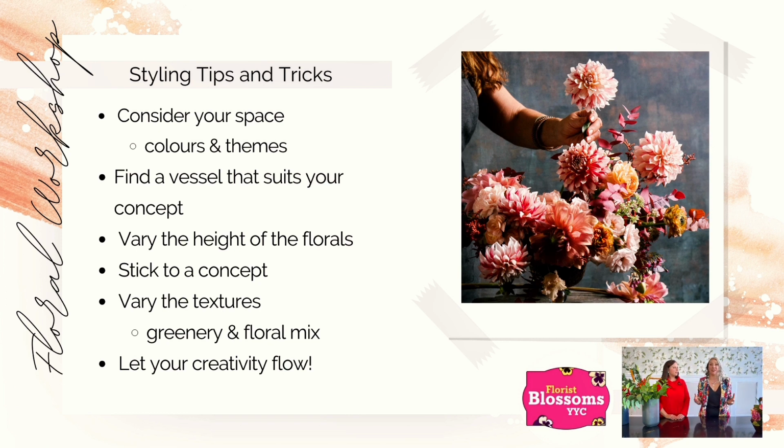Or making pops that are going to enhance that. A vessel that suits your concept was the other key. Something that's, you know, where is it going to be? Is it high, low? Is it on a shelf where it's going to bend your flowers over if you try to shove it in, or something that's a far focal point? So it's got to be big and a wow moment.